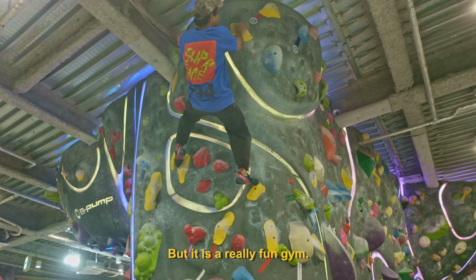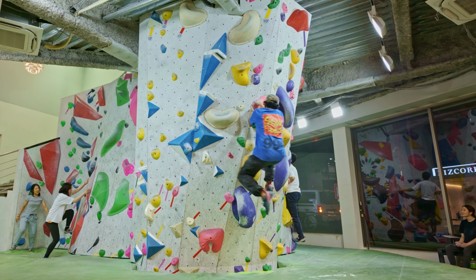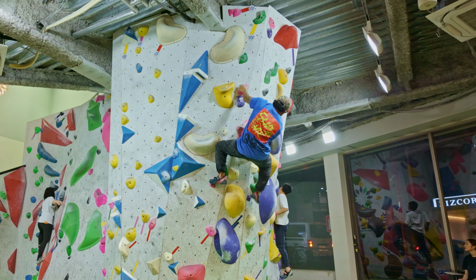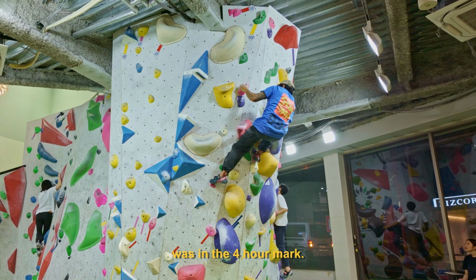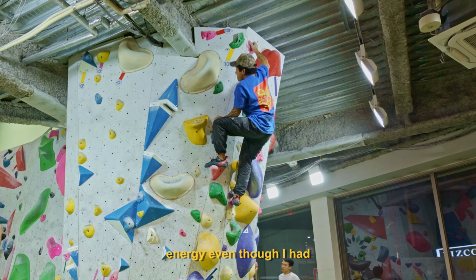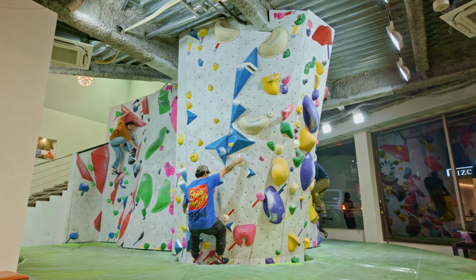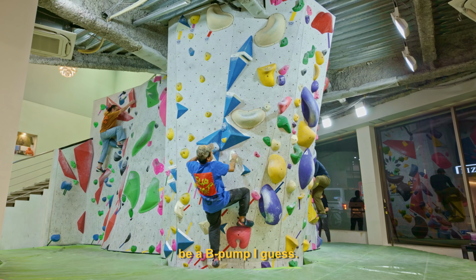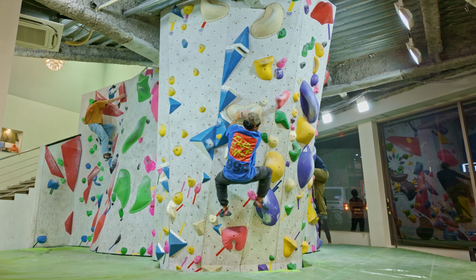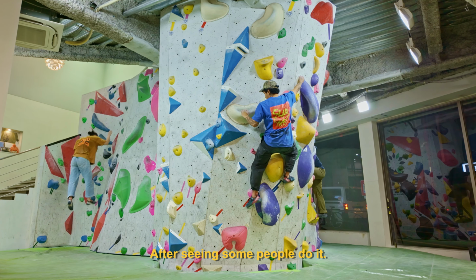But it is a really fun gym. Like, I love how each floor has a very different vibe. And I went to the first floor once it cleared out a little bit, and I did this dyno problem. And by this point I was in the 4-hour mark. And surprisingly I still had enough energy, even though I had my flight and very little sleep. I just was pumped to be at B-Pump, I guess. So I tried this other red after seeing some people do it.